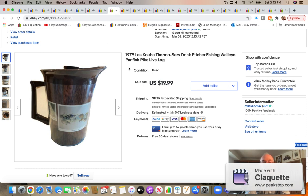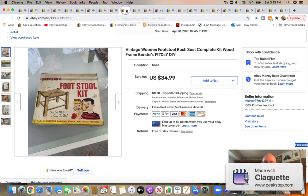This is a Les Cuba thermo drinking pitcher that I picked up at an estate sale for $1. Now, Les Cuba, my wife's uncle actually studied under him, and they had family connections. My wife's family and Les Cuba knew each other back in the day. So Les Cuba stuff's always kind of close to us, but I picked this up for resale, sold it for $20. I did have it listed for like 6 months before it sold, but it did sell. And again, it sold to a Minnesotan, so that was cool. And Les Cuba's a Minnesota artist that's well known around here.